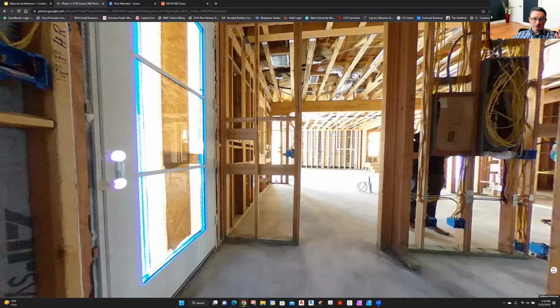Our tripod integrates with our iPhone, so we can set up our iPhone on it. We can do time-lapse camera videos with it as well. So it's pretty seamless.